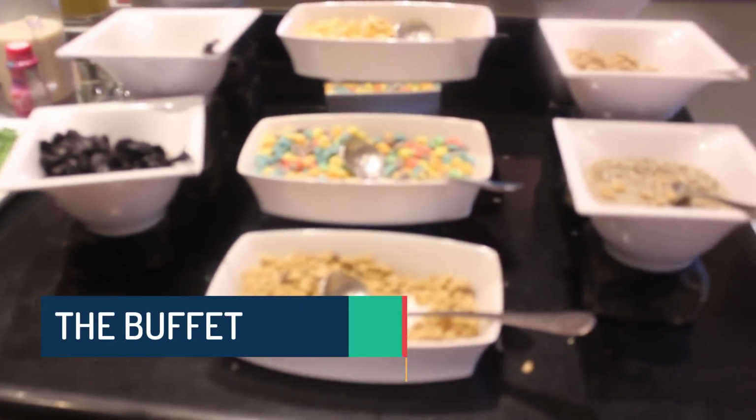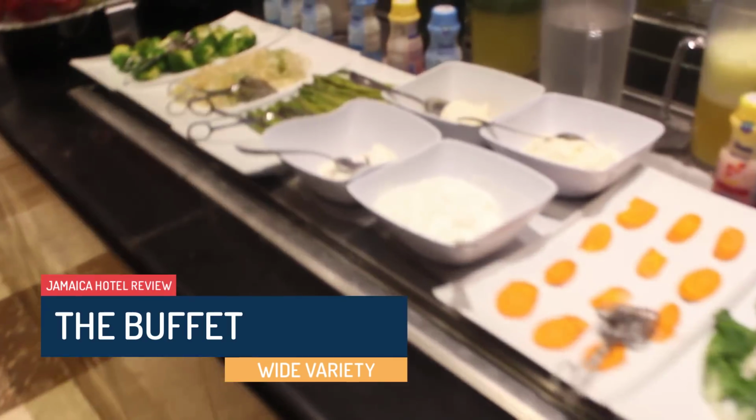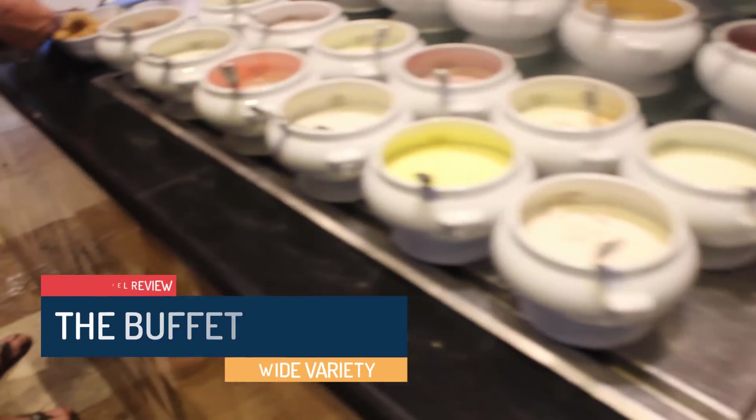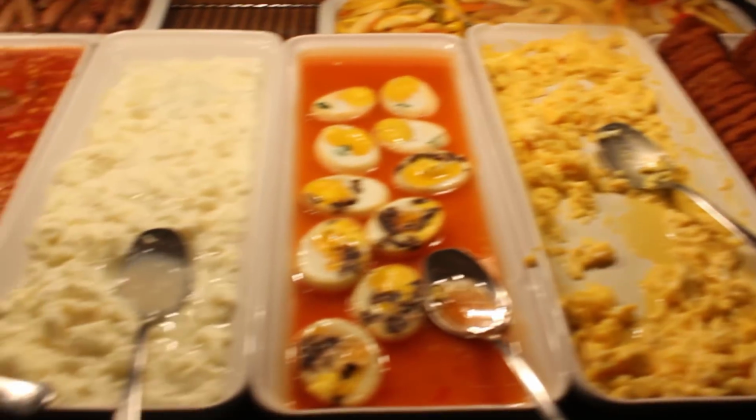Food is always good, whether it is breakfast, lunch, or dinner. And though we didn't actually try any of the specialty restaurants that were on property, we enjoyed every minute of the buffet, particularly because there are many options available to you. There is local cuisine and international cuisine, and again there's a wide variety. So if you are a vegetarian or a meat lover, you'll absolutely love the options that are available to you.